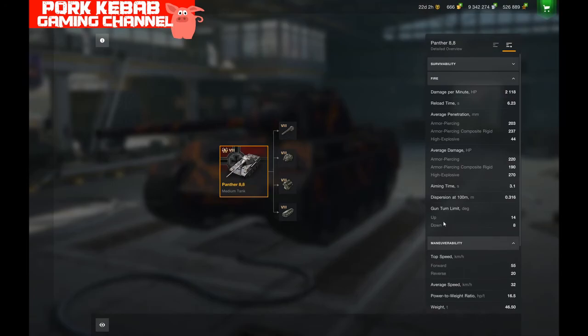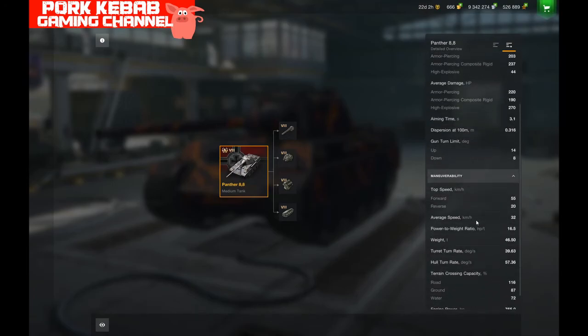Let's take a look at another part. The speed of this tank. This is quite a nice and fast tank. We have 32 km/h average speed, but it's quite easy to obtain. It's a good tank, very fast with a quick start. Forward maximum speed 55 and reverse 20 kilometers. Weight 46.5 gives us a power to weight ratio of 16.5, which is also not bad. 16.5 horsepower per ton. That's quite a good value for a medium tank.